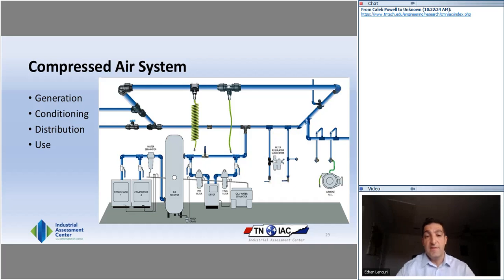The compressed air system, as you can see in this picture, we can divide into 4 major sections. Generation, which is nothing but your compressors. So here I'm showing 2 air compressors in such a plant. They can be run at the same time, or one redundant, or multiple compressors, or just one. Really, this is just a schematic. Then we have a section for conditioning, which is mostly filtering, separating oil from air, and drying. Those are the major parts.